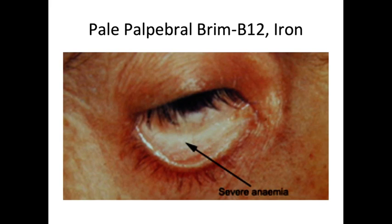The pale, palpable brim could be B12 or iron issues, typically a sign of severe anemia. When I do see this, I go right away and look at the nails and see if the nail bed is pink or pale, and I will also go to the tongue and see if it's pink or pale. I will look at the toenails as well.